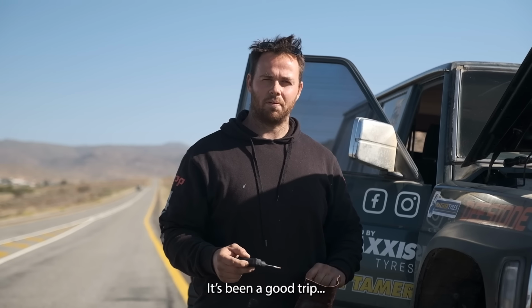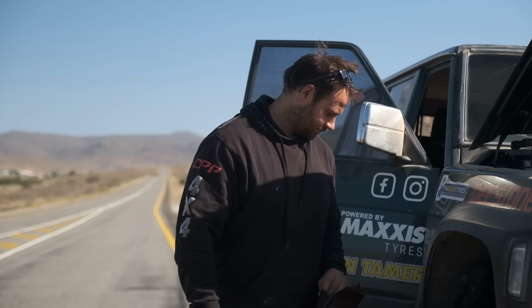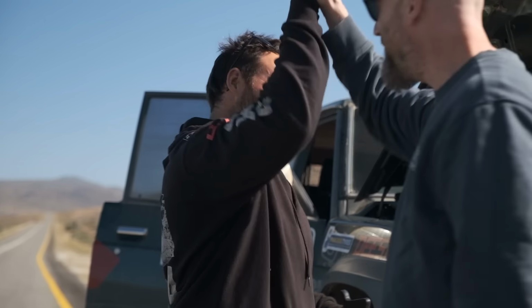It's been a good trip. Windshield, rack ends, tire, and no petrol. But that's because the petrol station is right over here.